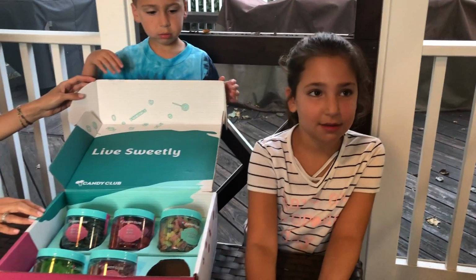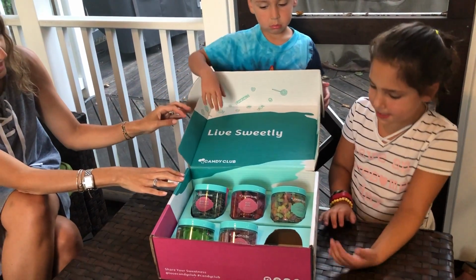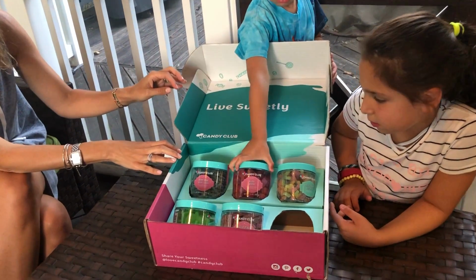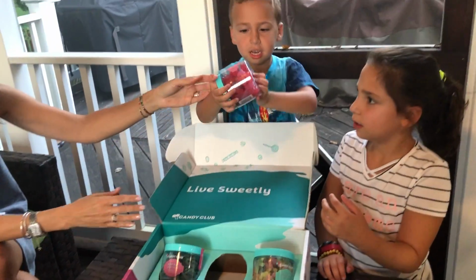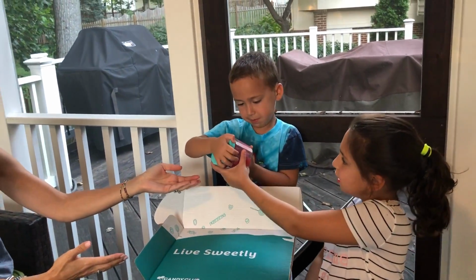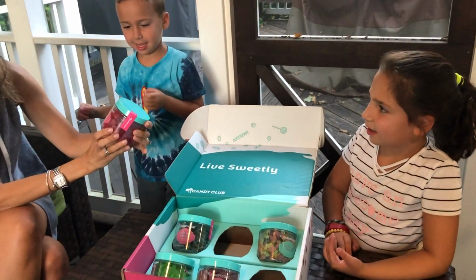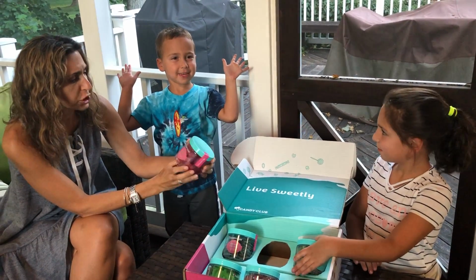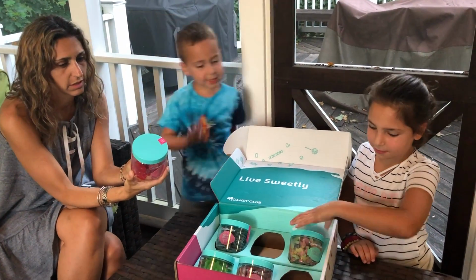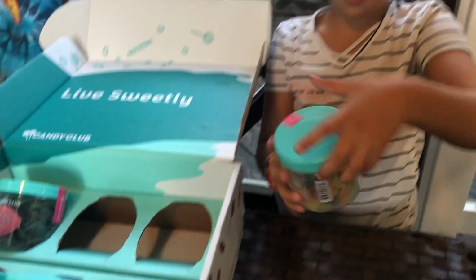So the great thing about this is there's 2 different flavor profiles that you can choose from, either mostly sweet or mostly sour. Let's see what you have, Joey. Pull that one out. See what you got. Let's see what it is. Can I help you read it? Gummy bears. They are gummy bears. All right, let's keep going and see what we got.